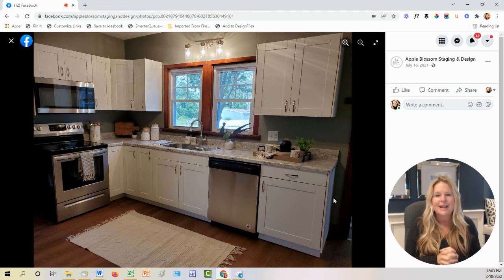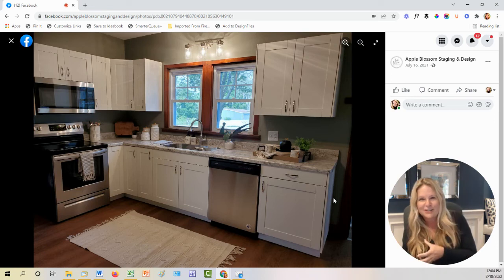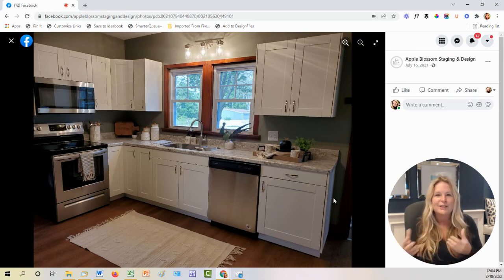Apple Blossom Staging and Design. Really well done. And I love that she shared her own kind of aesthetic. And a lot of times as stagers, we don't get to put our aesthetic into the staging jobs. We do in our design jobs. But in this case, she did, and it really shined.